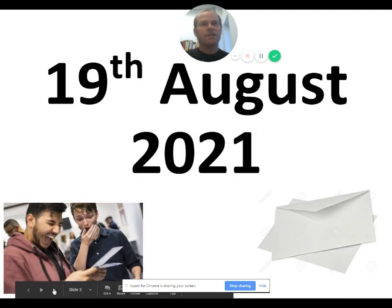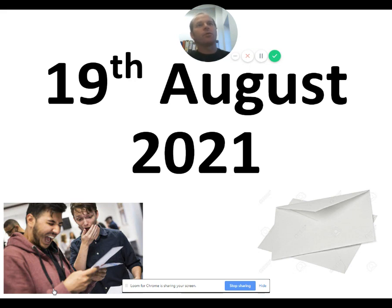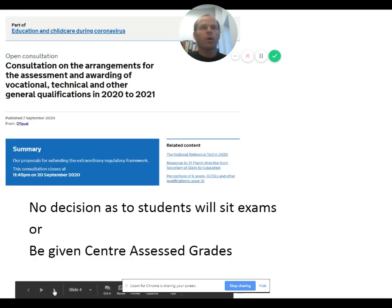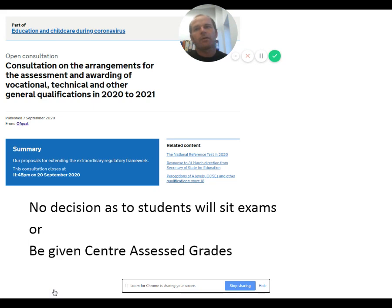In terms of this year, this is the big date for our children and your sons and daughters. The 19th of August 2021 will be Results Day. We will be celebrating their academic success, both on their GCSEs and on their BTECs or their vocational qualifications. However, we still don't know, because there is a consultation out at the moment, whether students will be sitting exams or whether they will be given centre-assessed grades.